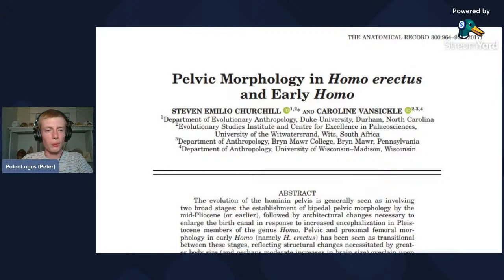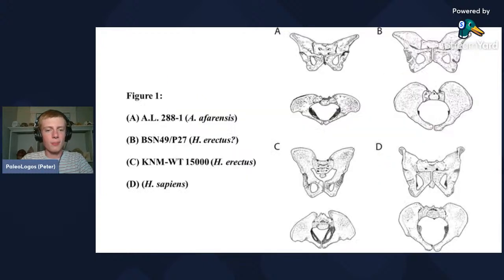All right. Here's a wonderful paper, Pelvic Morphology in Homo Erectus and Early Homo. When we get into this paper, they have some drawings of reconstructions of the pelvis. And what you'll see here is A is afarensis. This is Lucy's pelvis specifically. Then we've got this particular pelvis B from Homo erectus. Is that the Gona pelvis? I can't remember if that's the pelvis from the site of Gona or not. But then we have KNM-WT 15000, which is the Nariokotome boy, a famous Homo erectus from Nariokotome in Kenya. And then finally, we've got D, a Homo sapiens pelvis.